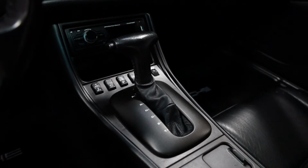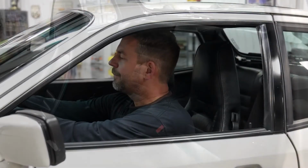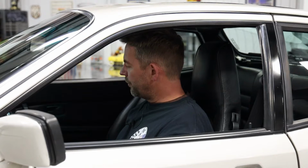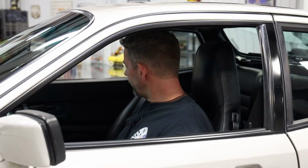A lot of the times with these dashboards, you'll see deterioration, you'll see cracking and so forth. This vehicle was obviously cared for throughout its entire life. It is absolutely like new. The gauges are crystal clear. All the knobs, everything is in working order. Even the steering wheel is absolutely beautiful. The gear shift lever, the console, the door panels, the seats.